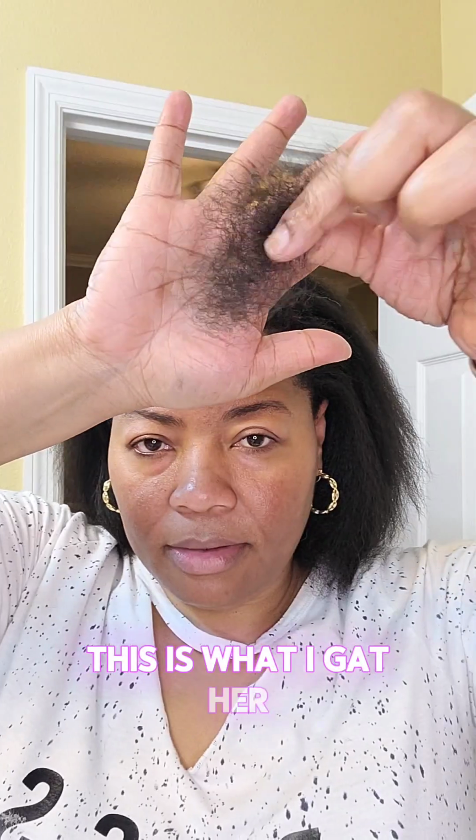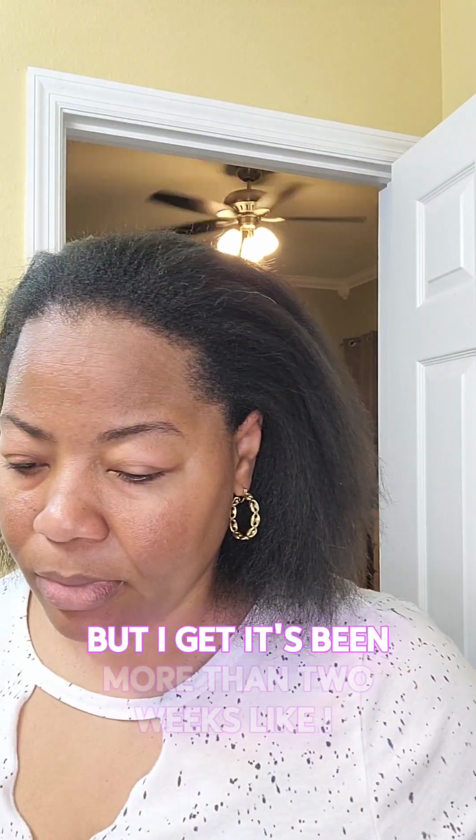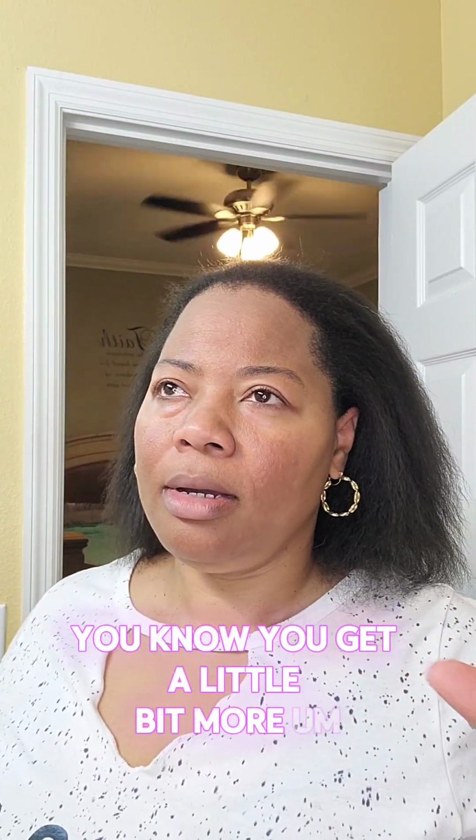And this is the hair that I gathered off the floor. This is what I gathered up here. It definitely is a little more shedding than before, but then again, number one, it's been 2 weeks. Number two, I have not been really combing it out and detangling it, so it kind of builds up. It's almost like when you're wearing braids, it appears to be a little bit more shedding because you haven't been combing it daily.